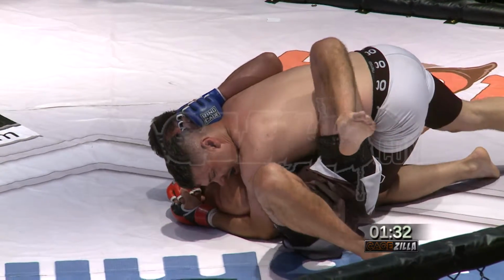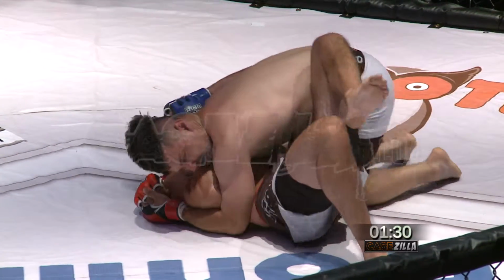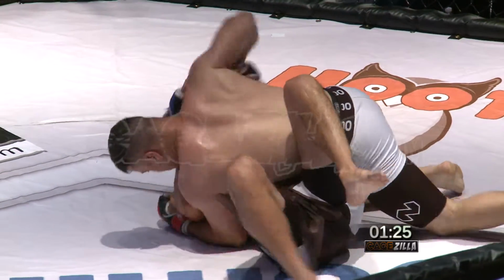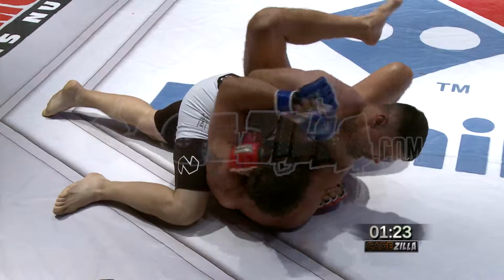Crossen in the red gloves. Both fighters close to the center of the ring. Tilley still on the bottom. Still the knees going to the ribs of Tilley from Crossen. And some blood still coming from Tilley's face.